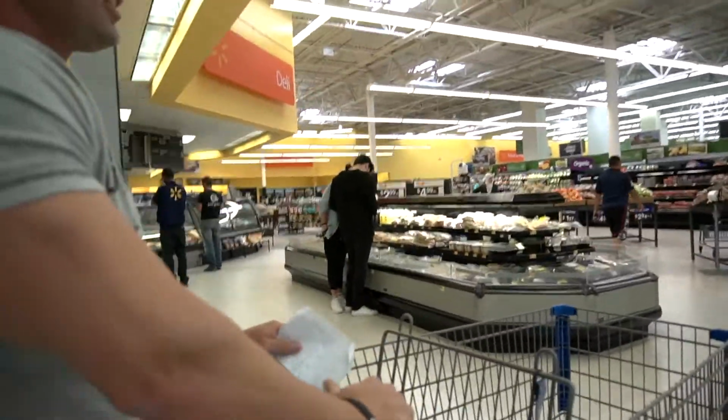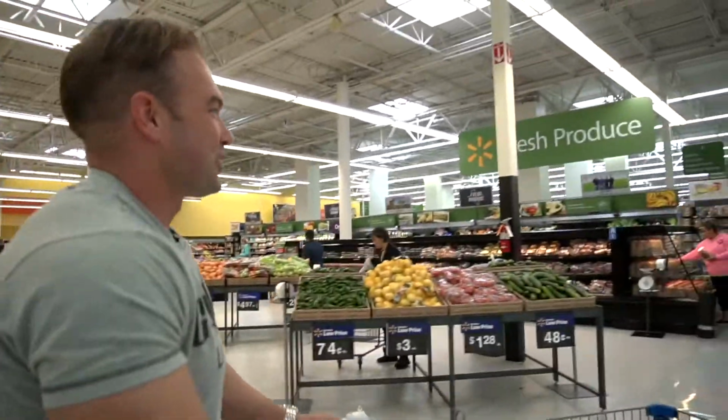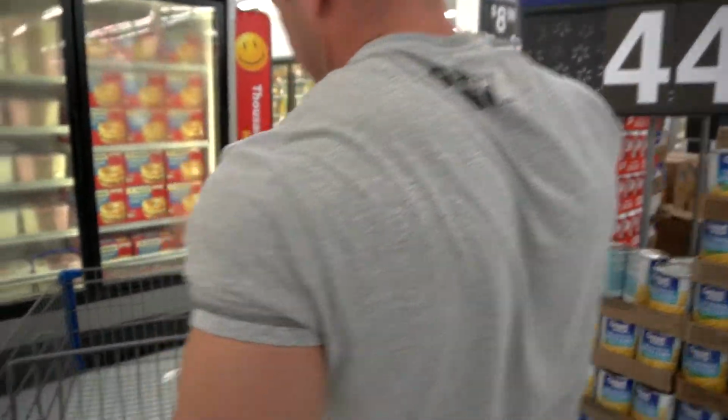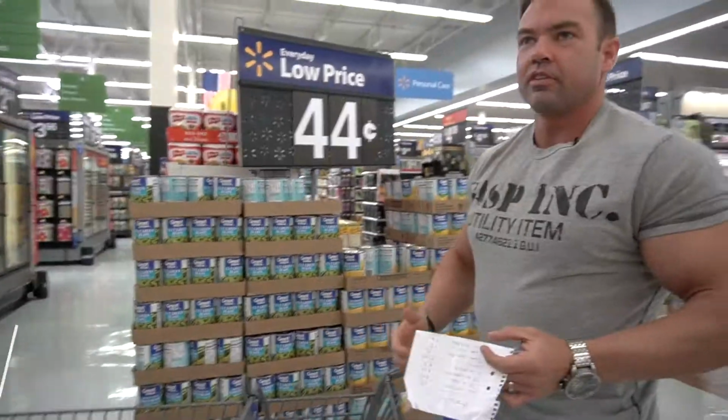All right, I normally stop at the produce section first, but we're getting all canned greens on this trip. Canned green beans are on my list and they are on sale for 44 cents. I need 7 cans of green beans and I budgeted $4 for that. We're gonna save some money here, I believe. So I should save roughly 50 cents on the green beans, so far we're ahead.